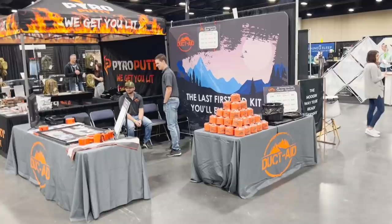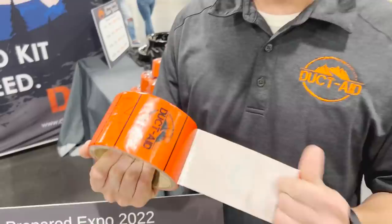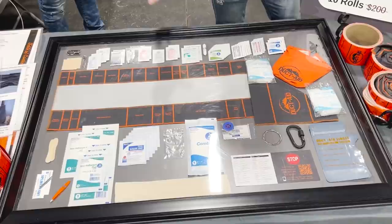Something different, Duct Aid. Hey guys, how you doing? Good. What is Duct Aid? It's a first aid kit that's based around the idea that duct tape can fix anything. So we took the dirty adhesive from duct tape and replaced it with a skin-safe clean adhesive. Inside of the roll, you have this packaging, and everything you see in this display fits inside this roll. It's designed in such a way that it stabilizes any major medical situation.